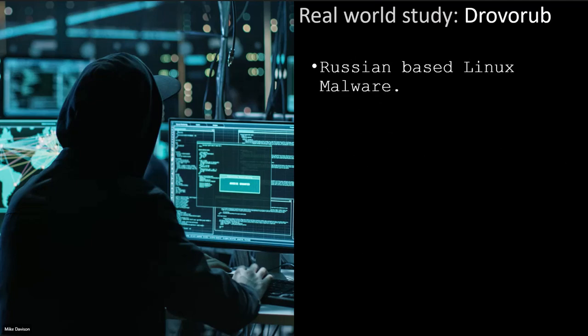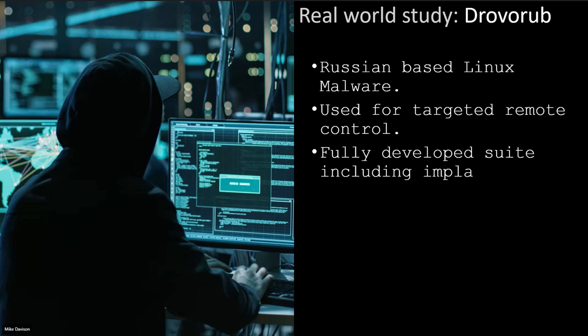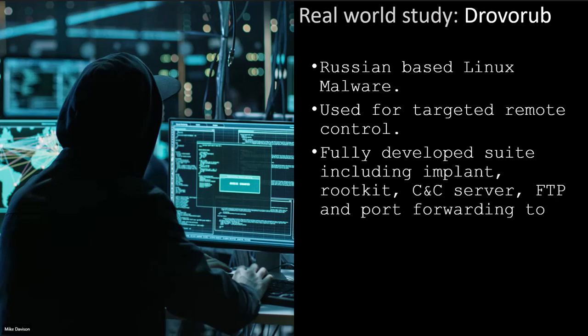DrovoRub, Russian-based Linux malware. It's used for targeted remote control, a bit like Hidden Wasp. It's a fully developed suite with the implant, the rootkit, a command and control server, and an FTP and port forwarding tool. And it persists through reboot as well.